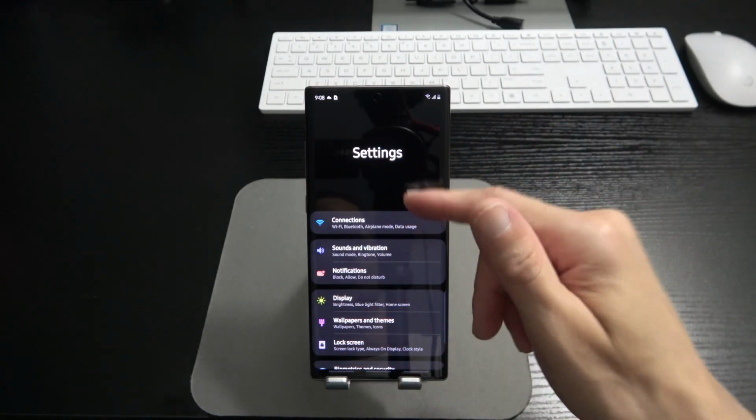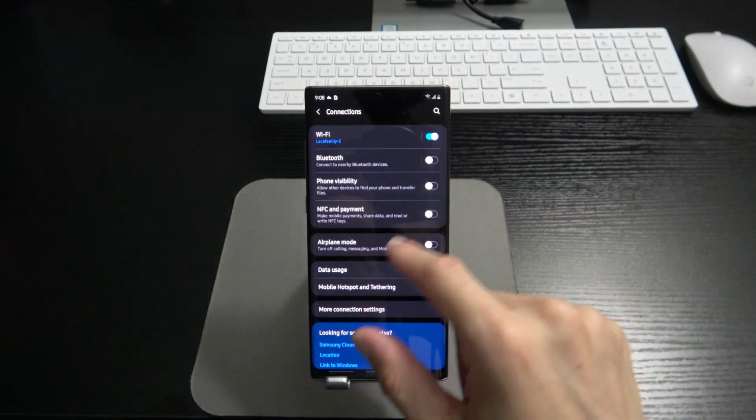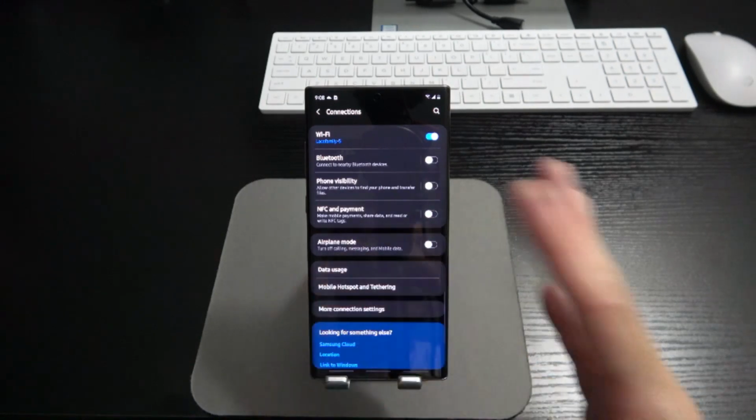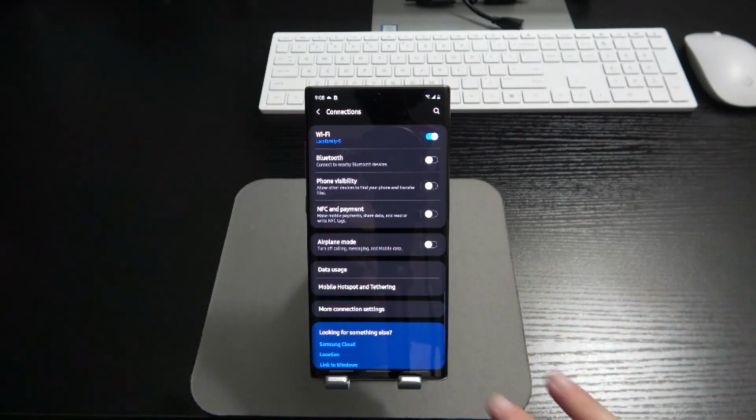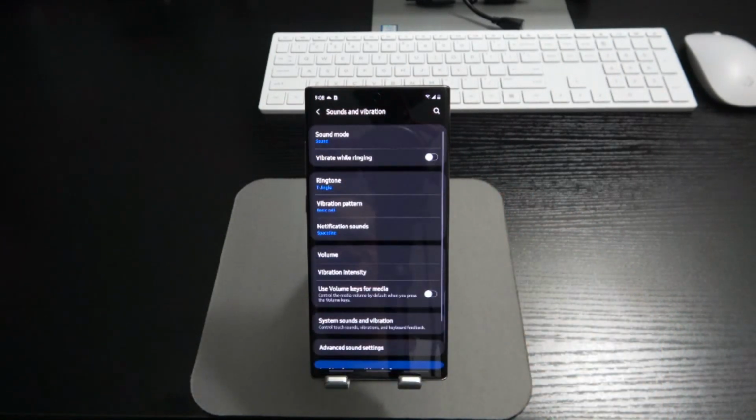Okay, so we've got connections, and under connections, this is where you got your Wi-Fi, Bluetooth, phone visibility, NFC, and payment, all that stuff. You set up Samsung Pay or Android Pay, whichever one you want to go with. All right, sound and vibration.